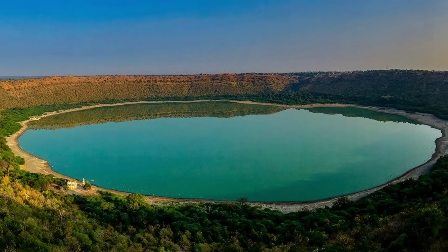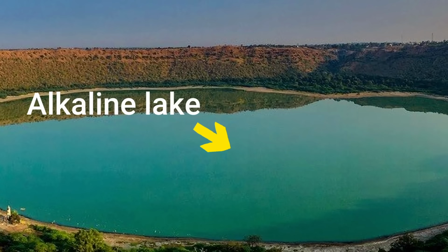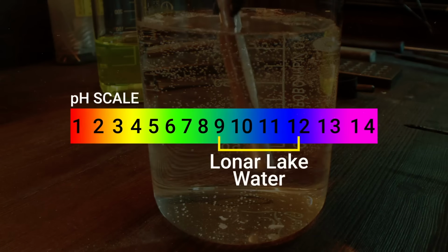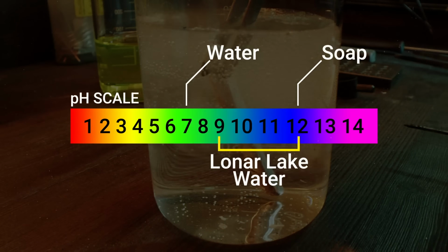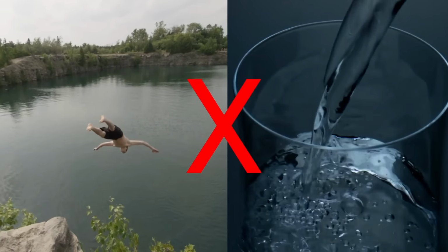First off, it's a soda lake. Nah, it's not filled with Coke. It's just another name for an alkaline lake. The pH levels there vary from 9 to 12, whereas humans enjoy ranges from 6.5 to 8.5. So it's not really advisable to bathe there, not to mention to drink such water.